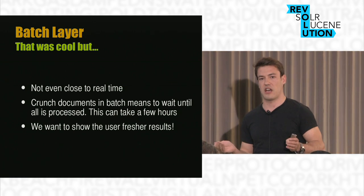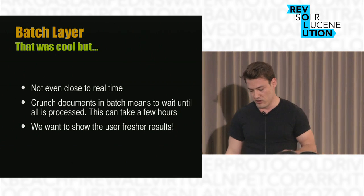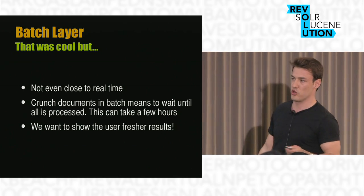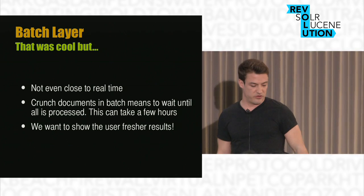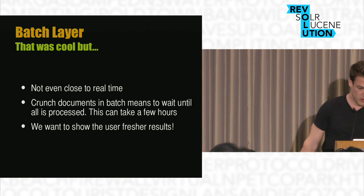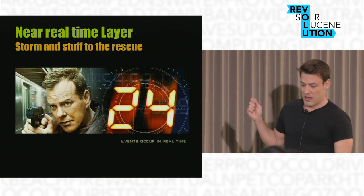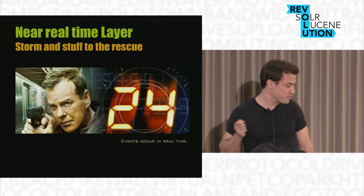And you know that during this time, you're not going to get fresher results to the user. And we really don't want that. What we want is actually to show the user results as fresh as we can. So here's when Storm comes to the rescue. Storm allows events to occur in real time.